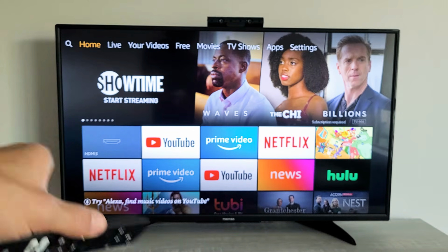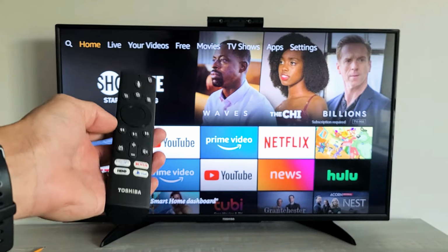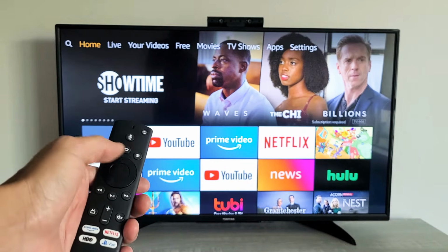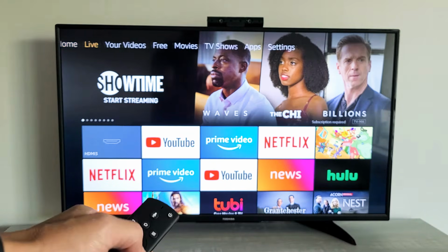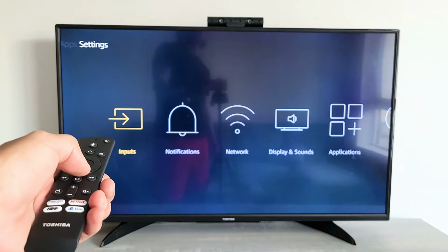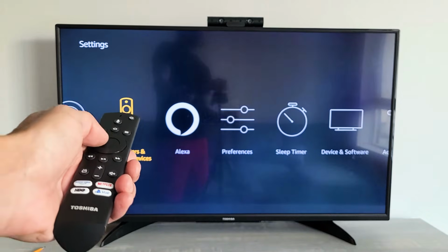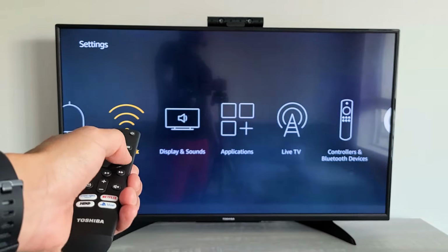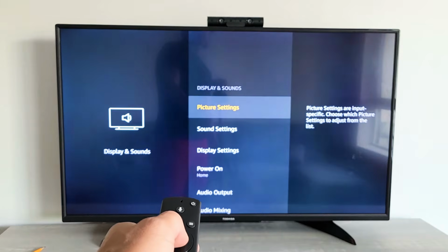Now, if it still didn't work, we're going to go to the next step. So for this next step here, what you got to do is go into the settings, okay? So just go ahead and click on your home button on the remote, and then you want to go all the way down. You want to go to settings right here, and then you want to go down and you want to go to, oops, I just passed it. Oh, here we go. Display and sounds. Go ahead and okay that.